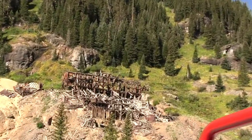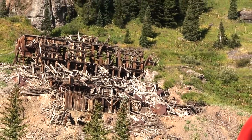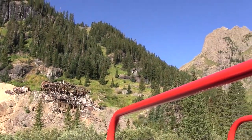The boarding house for the miners to live in. So that boarding house was there until after the Silver Panic and these mines shut down. And then that was torn down and moved down into town piece by piece. And they built a hotel down there out of it called the Abrams Hotel.